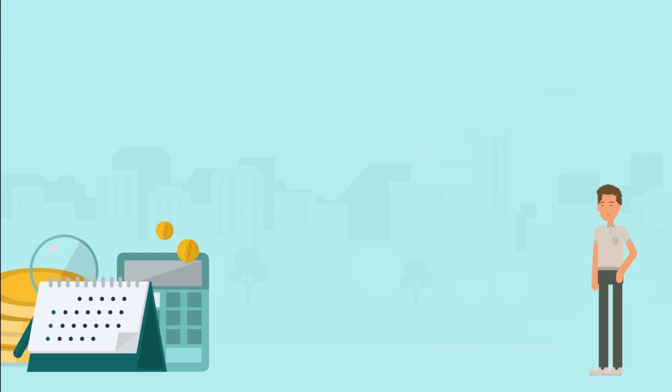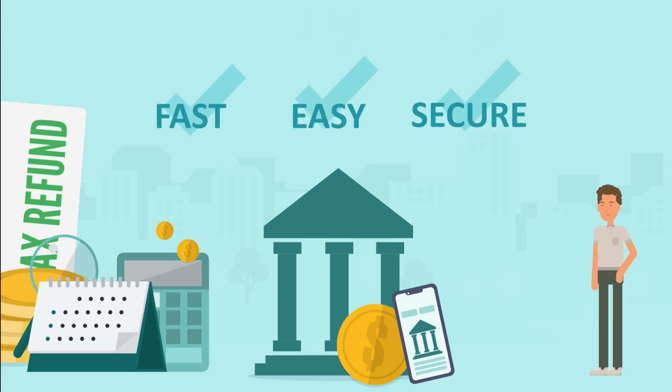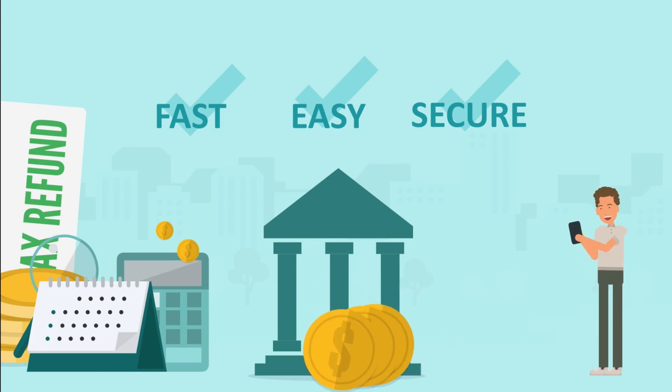On the other hand, if you overpaid your taxes during the year and are expecting a refund, we recommend choosing to receive your refund by direct deposit. It's the fastest, easiest, most secure way to receive your refund. As soon as we've processed your return, your refund will be deposited into your bank account.